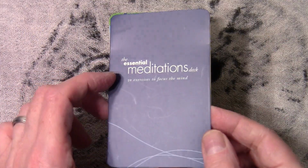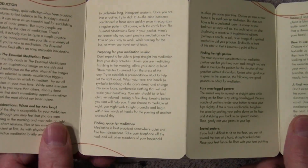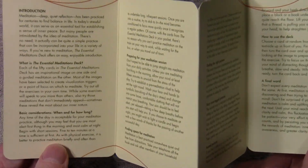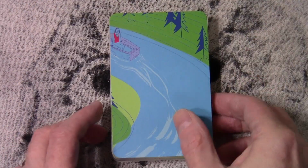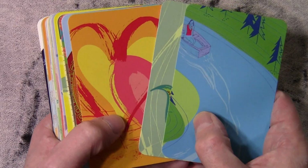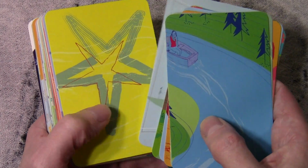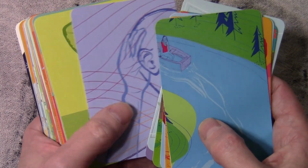Inside you have, if you can call it that, an instruction manual which gives you some basic considerations for using the deck, and then we have the deck itself. In this video I'm not going to do a slow flip through. I just want to give you an overview of the sort of artwork used in the deck.